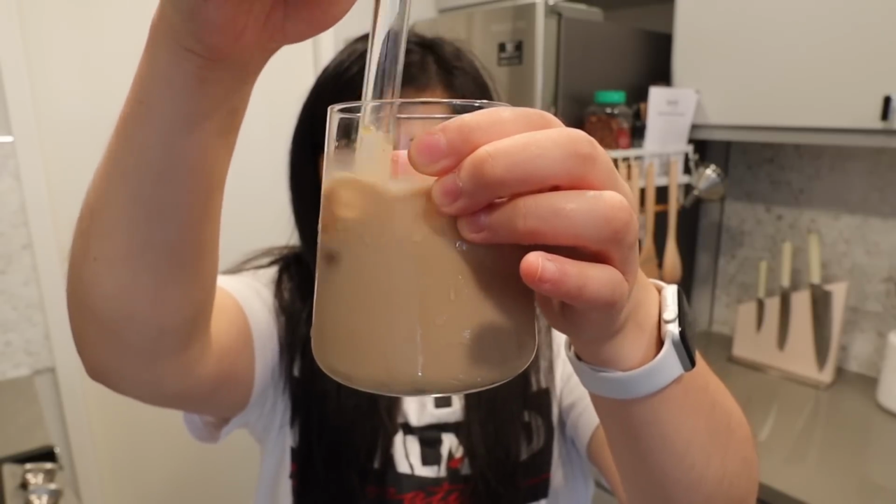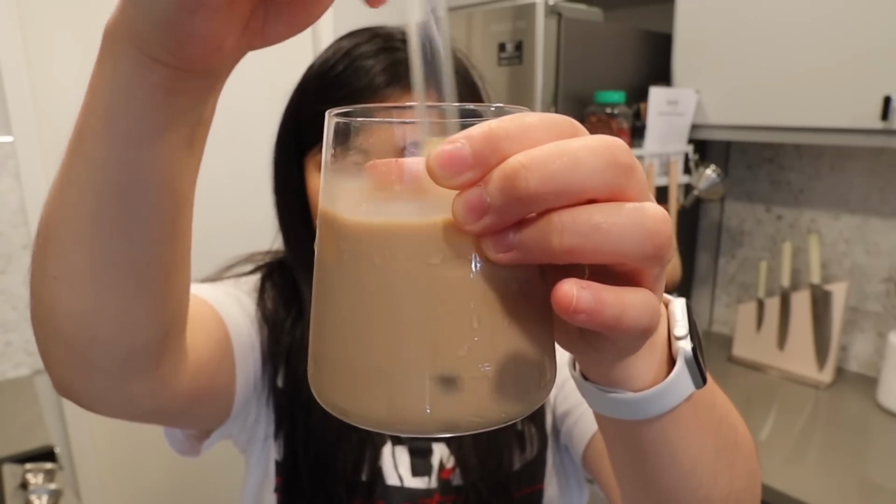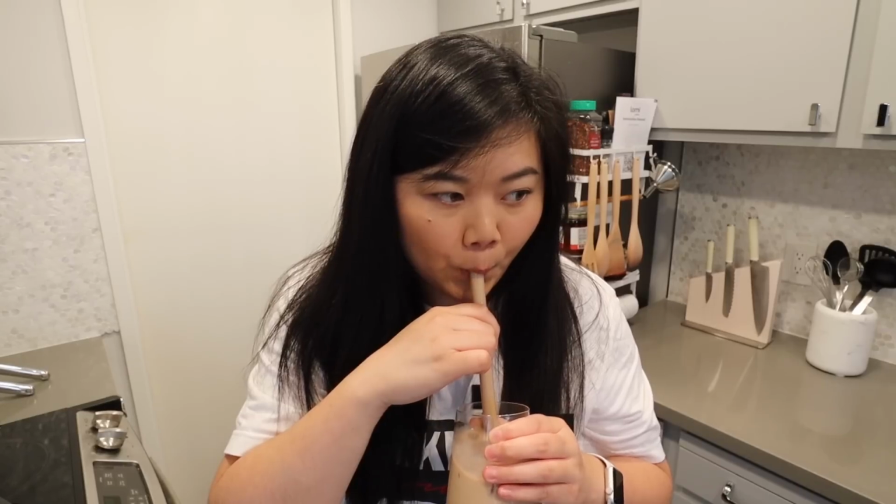Now let's try this creme brulee milk tea with caramel boba. I'm very curious about this caramel boba because I don't think I've ever had caramel boba before.